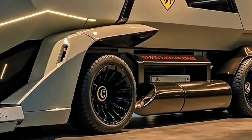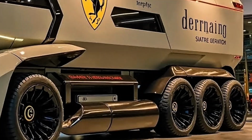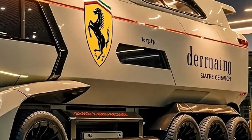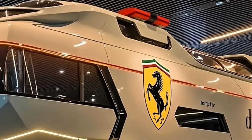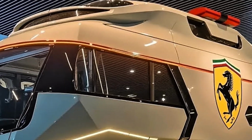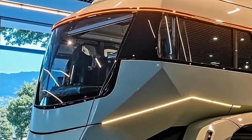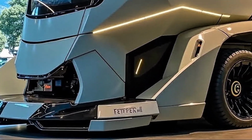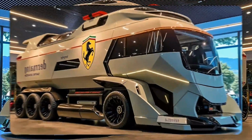Even though it's a motorhome, Ferrari has paid attention to aerodynamics, incorporating sculpted side panels, a sloping roofline, and even air intakes that serve both functional and aesthetic purposes. The massive wheels are inspired by Ferrari's racing alloys, featuring lightweight forged rims with a glossy black finish, and performance tires that look far sportier than what you would normally expect on a motorhome.